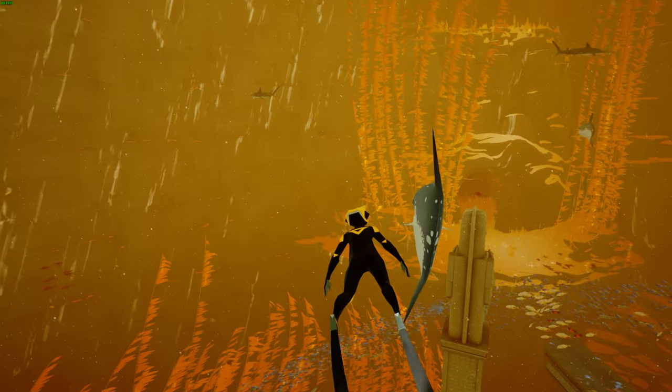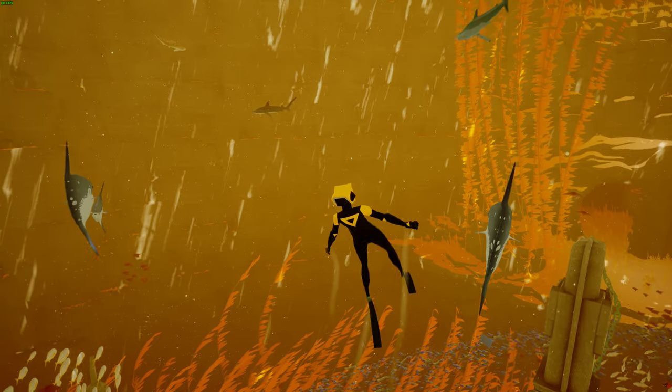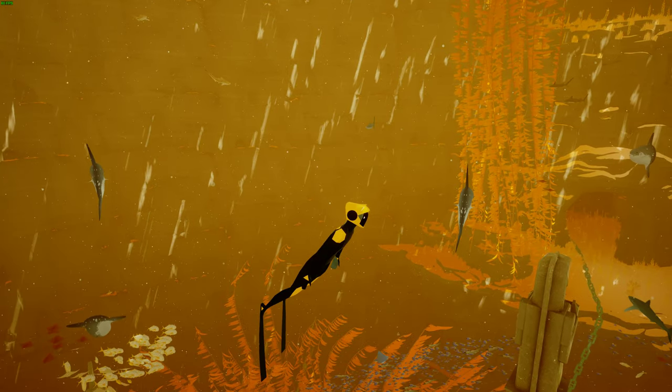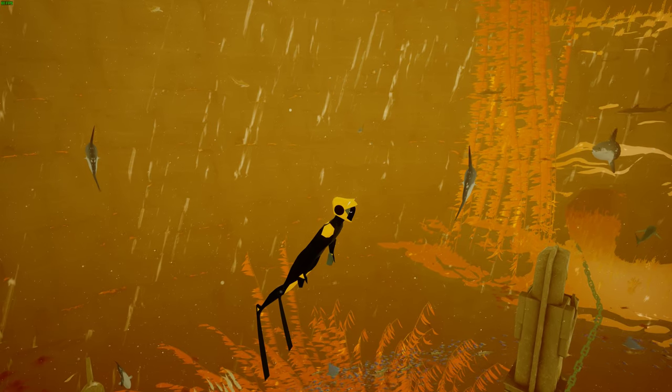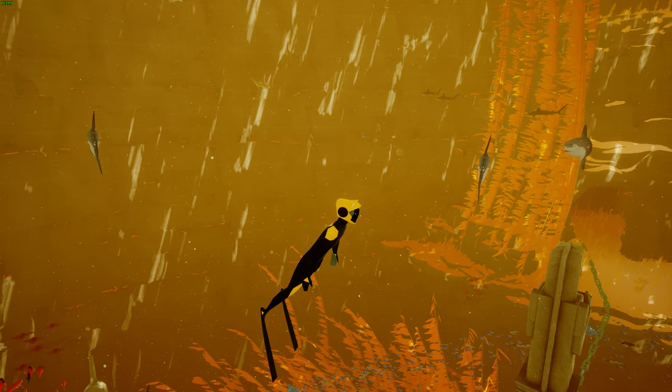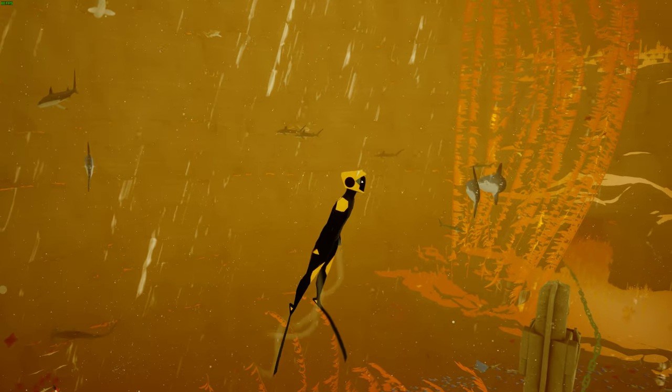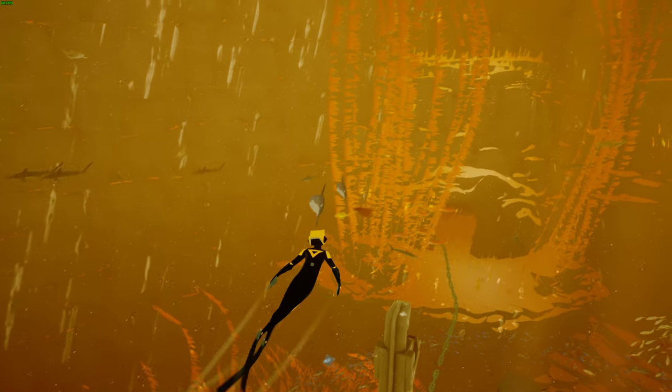So next we'll move on to the hammerhead. Let's see if we can find a reference for a hammerhead. There it is. We're moving over to a hammerhead.